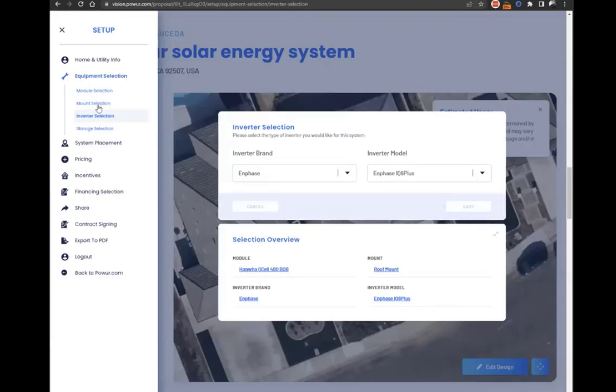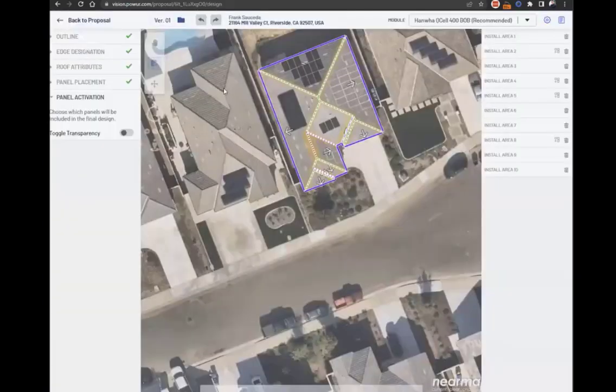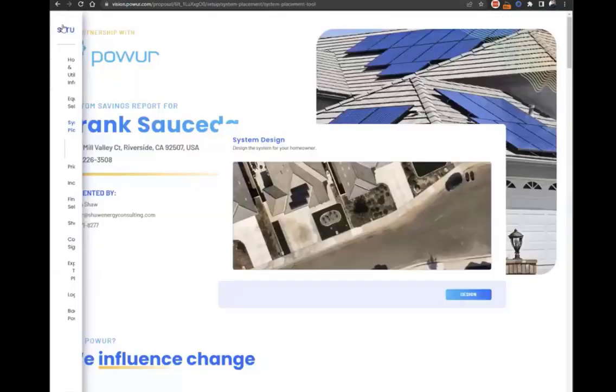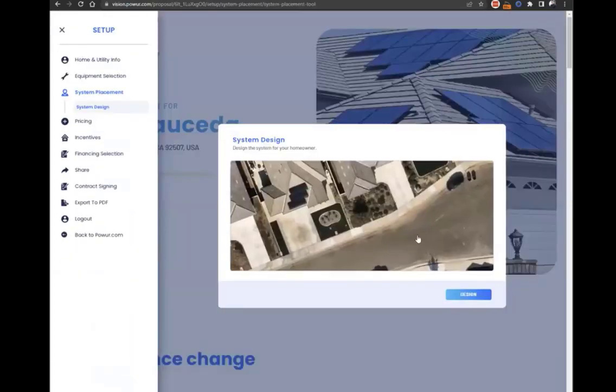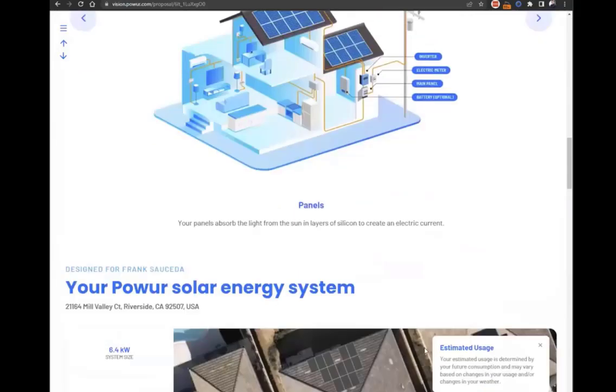All right, system placement and system design. If you don't like where the system actually was, if you want to move it, that moved it on me. The system design basically just shows exactly where the map got centered. So in this case, the map got centered pretty much in the street, and what I had to do was actually move it. Let me show you this.